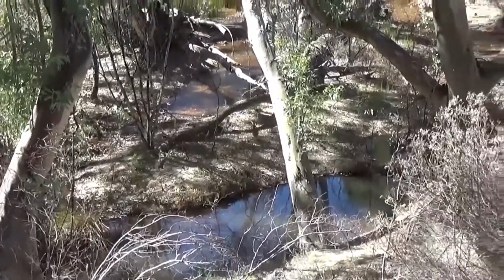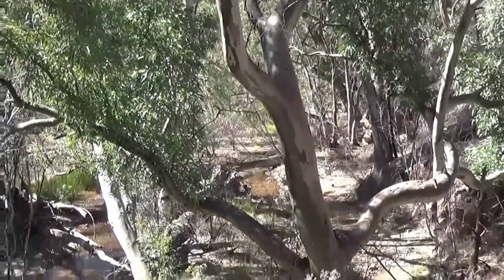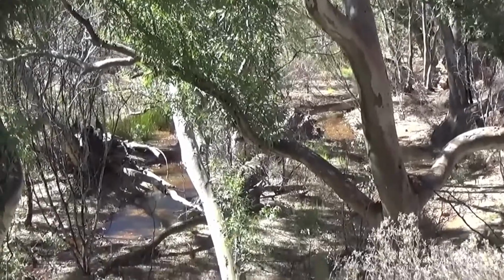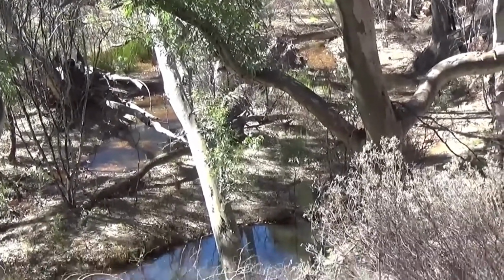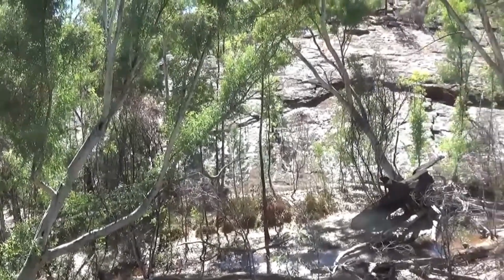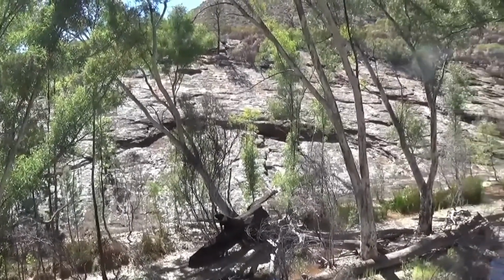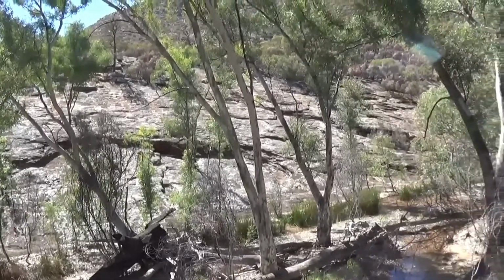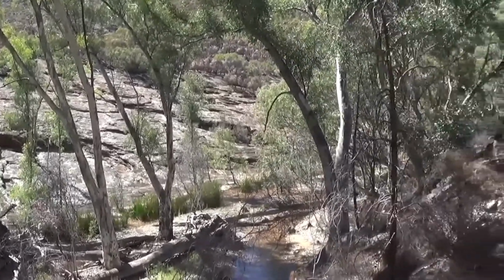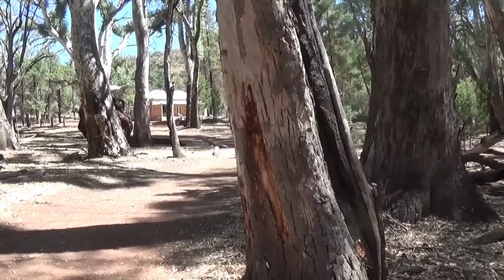This is the natural spring at Wilpena. Heaps of water through here at the moment. Hard to get this in perspective. This is huge slabs of rock on the other side of the Wilpena Creek on the walk that we're doing. We're on the track near this Wilpena homestead.